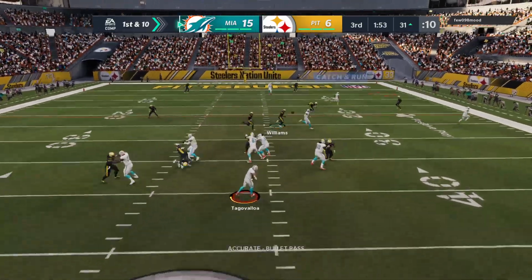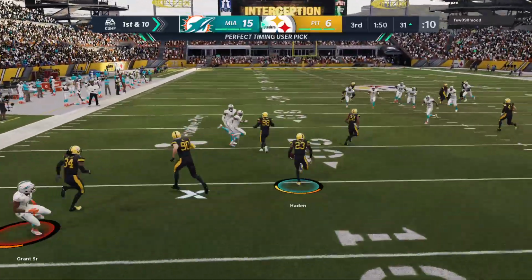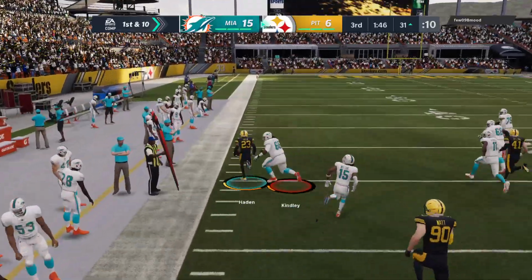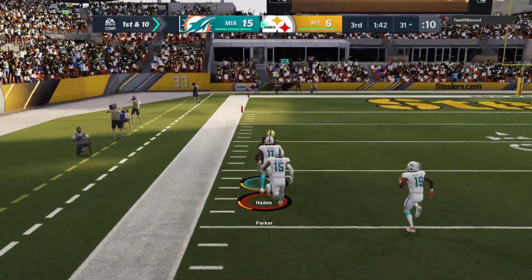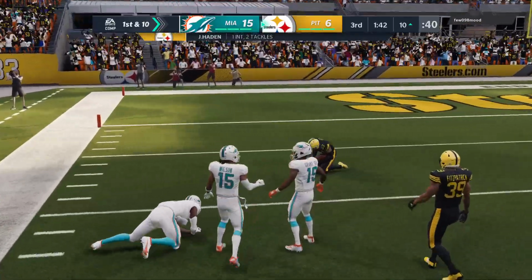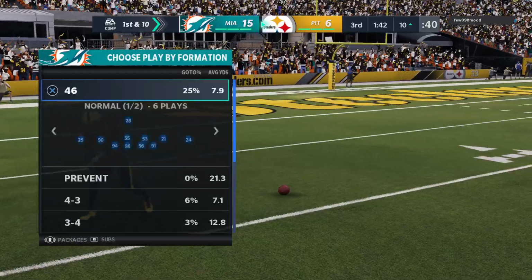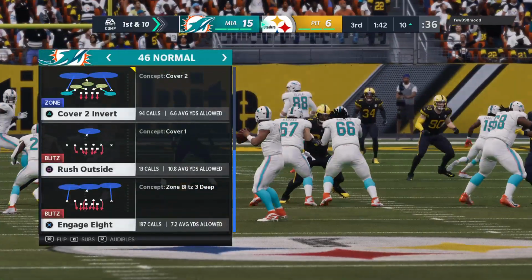Tagovailoa working out of the gun. Oh, and Tua is going to be intercepted for the third time. Joe Haden, the veteran, with a pick. A big seam, and he might go all the way. And it's a tremendous return as they finally get him at about the 10-yard line. Certainly not what he was hoping for, Charles. That's now three interceptions in this ball game.